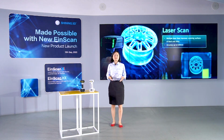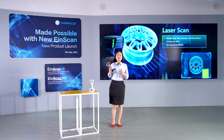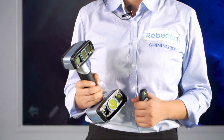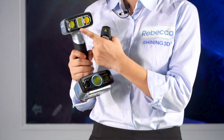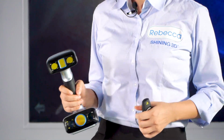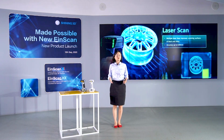Now, with the EinScan HX, it is very easy to switch from the LED light mode to the laser scan mode. The laser will be illuminated from this module. There will be 7 laser lines. The laser scanning will also give us better accuracy and high resolution.